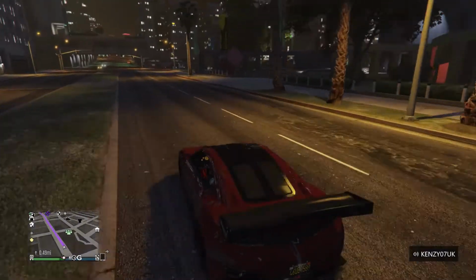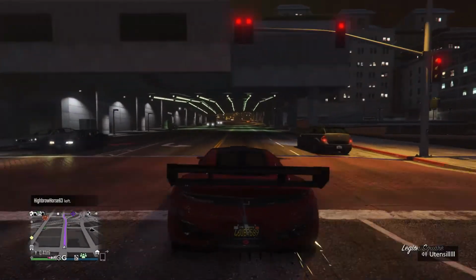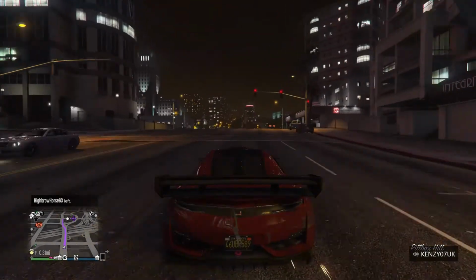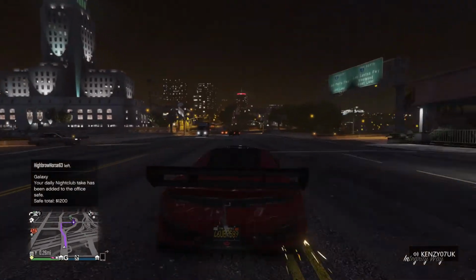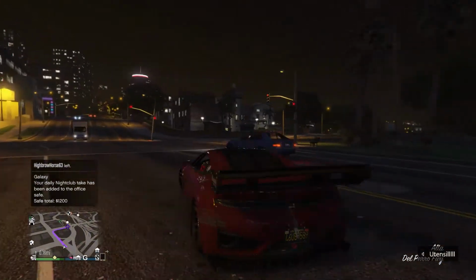I've got popped tyres. Someone thought it was funny to pop my tyres in my Dinka Jester. Even though it's still going pretty fast, as you can see, guys, this is what you should buy, the Dinka Jester, and fully upgrade it.